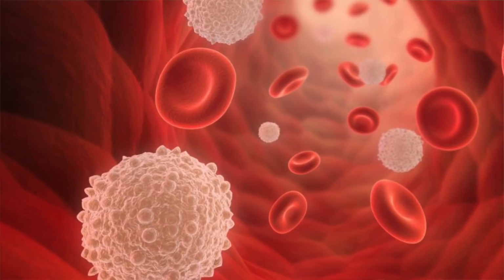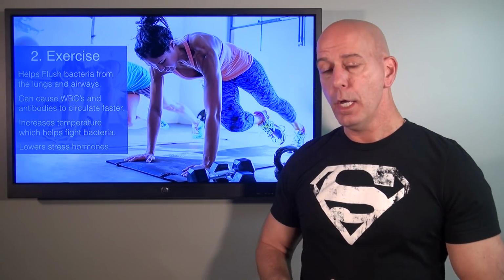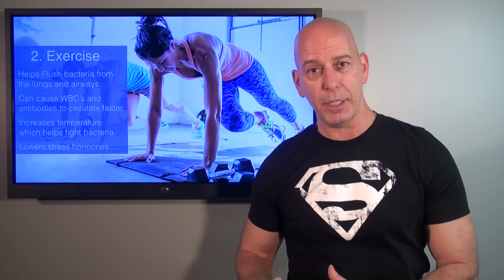So you need white blood cells. Like I talked about before, there's killer cells and T cells, T lymphocytes, and all these different attack cells that go around your body like special forces, special ops, and the antibodies too. And these move around much, much faster when your body's in an exercise state. Increases temperature, which helps fight bacteria. Hey, we all know that when you want to kill off bacteria, you increase temperature. That's why you cook chicken, right?